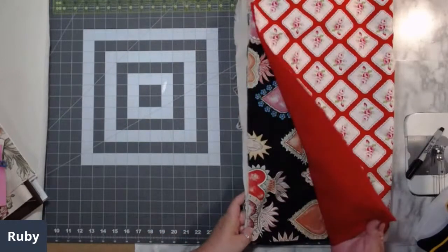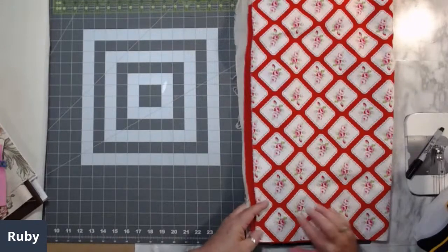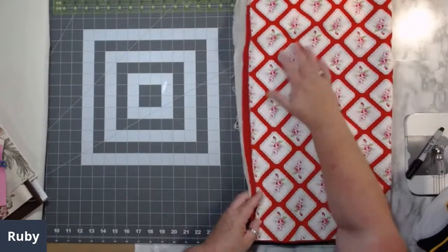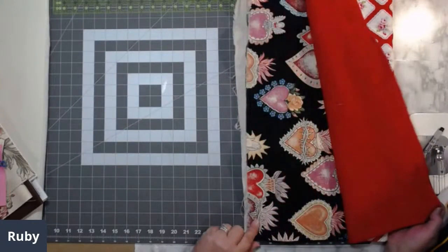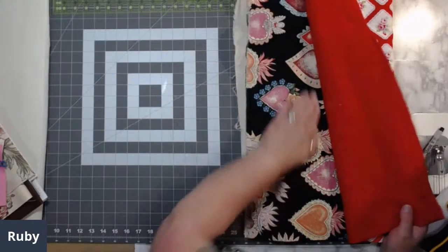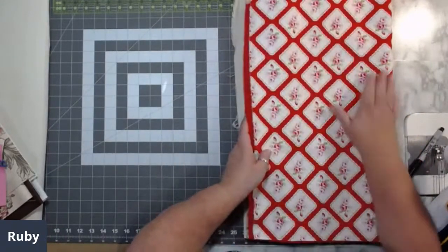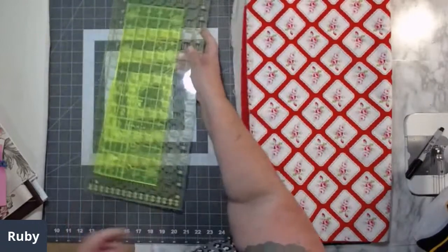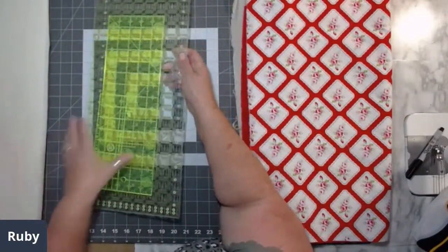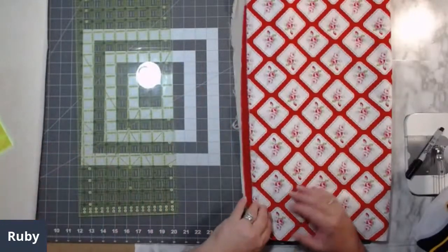I'm going to be cutting two sets. So I have a directional fabric in here, so I'm going to show you that. And I have one that is non-directional. So the black one here is directional. Yeah. So we have to be very mindful how we cut out our potholder, our pockets, and all that kind of stuff. So let's get started. And I'll show you how I did this to try not to waste a whole bunch of fabric.